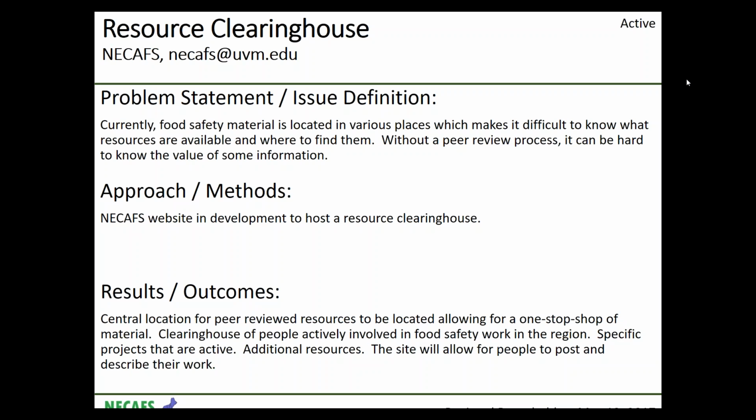Right now we've got a web developer working on the back end piece of this, and hopefully we'll be able to review the process and pilot it and make sure that all the tweaks are worked out, and then I think the goal is to launch before the end of the calendar year. So this is something to keep an eye out for that will be coming shortly. I'm not sure if there are any questions.